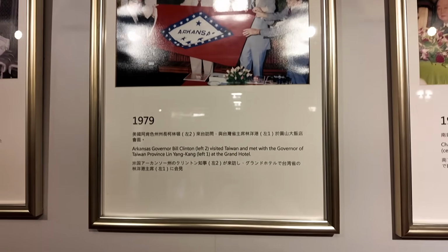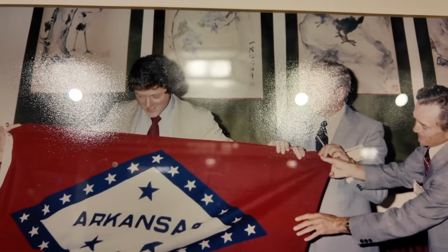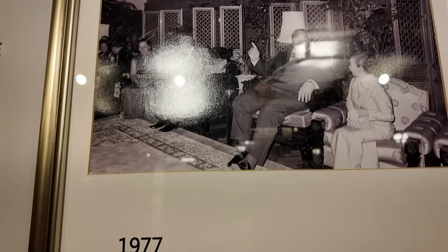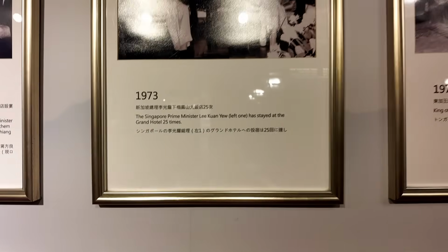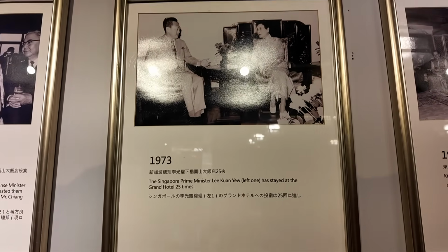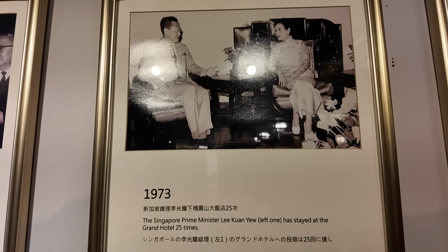A visit by Bill Clinton in 1979. Much younger face here. He was the governor of Arkansas at the time. This is the King of Tonga. This is Prime Minister of Singapore, Lee Kuan Yew, and he stayed here 25 times.